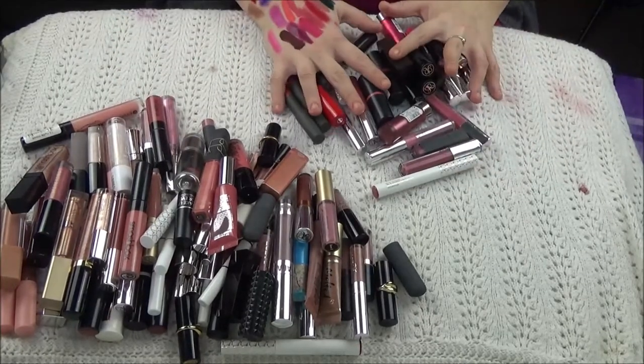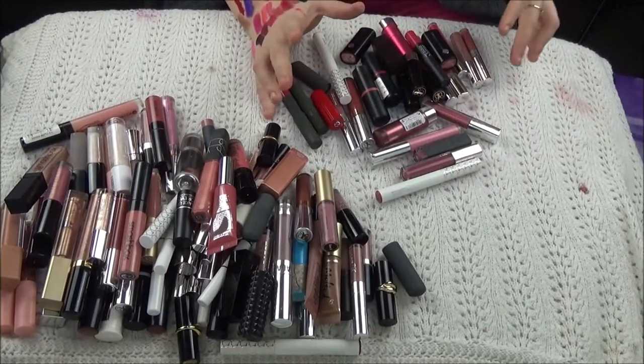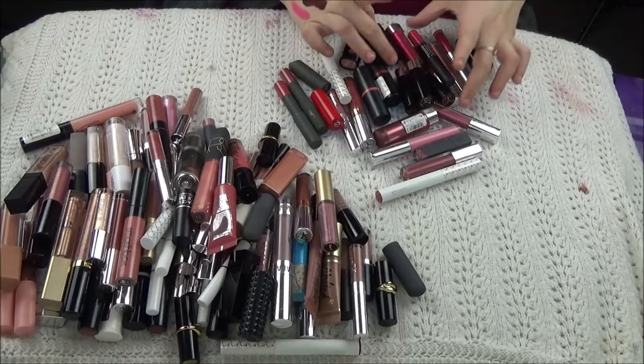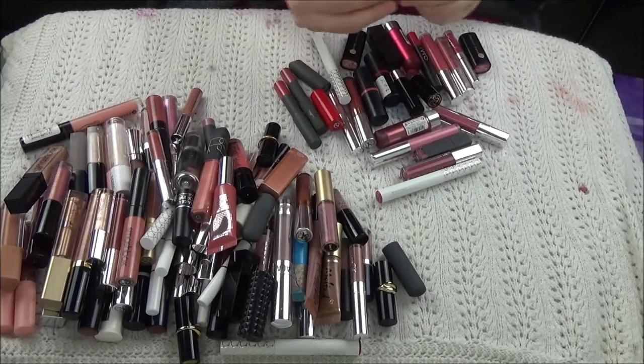Now, pinks are not something that I wear a whole ton of. I don't have a ton of them. Most of them are very nudie. Oh, those are definitely nudes. So when we go through here, there may be some nudes mixed in here, but I will pick out most of the ones that I know are very pink.